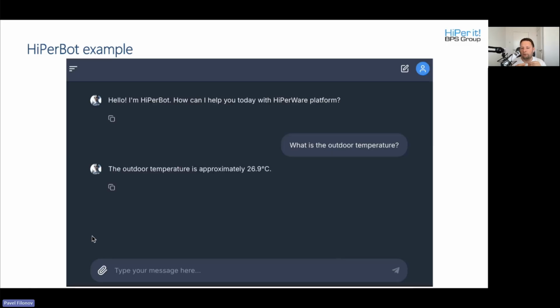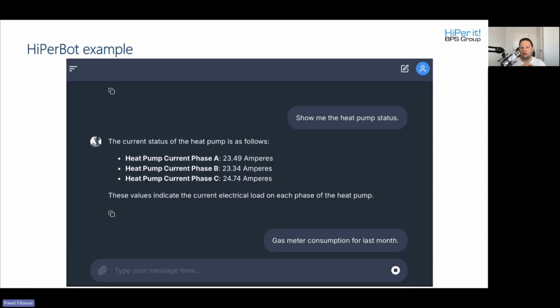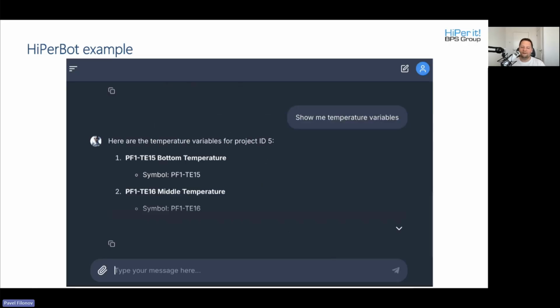Here I have examples in English, but you can also use German, and our HiPerBot will immediately switch to German or Spanish, or actually thousands of different languages which HiPerBot supports, because it uses large language models which support those languages. And even if your documentation is only in one language, HiPerBot can translate it for you, so it can be easily used by a lot of our users.